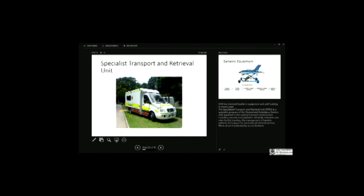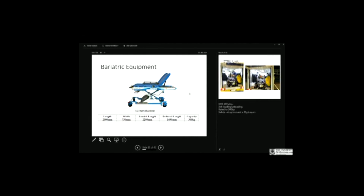So QAS has invested fairly heavily in recent years. They've got specialised transport and retrieval units, so as well as transporting paediatrics and neonates, it also transports bariatric patients. So it's a different type of ambulance. It's a bigger ambulance, and it's also got some specialised bariatric equipment. So this stretcher is much wider, 750 mils wide, so half as much again as your standard stretcher. It can take up to 500 kilos.